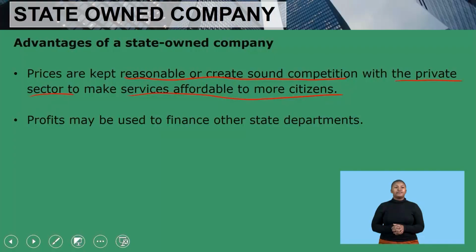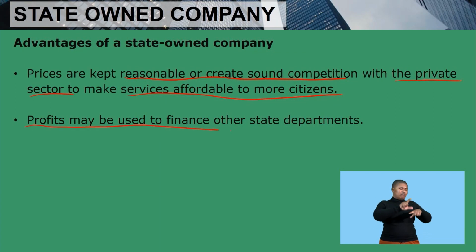Profits may be used to finance other state departments. So obviously the profits that are being made by these state-owned enterprises are not only for the government to use, but the government takes those profits and finances other state departments in order for those state departments to continue operating.